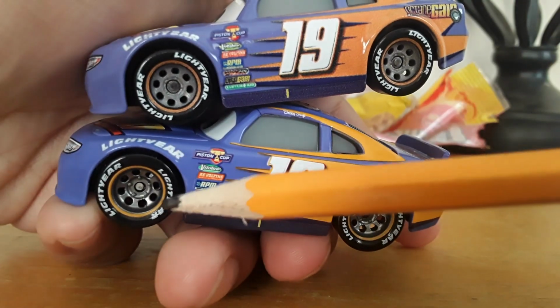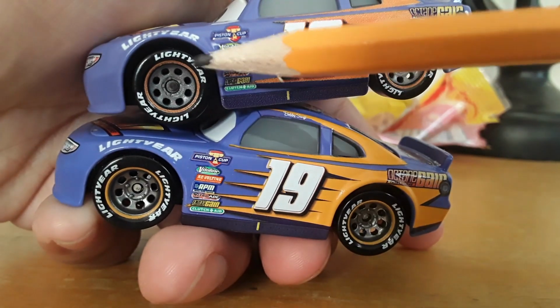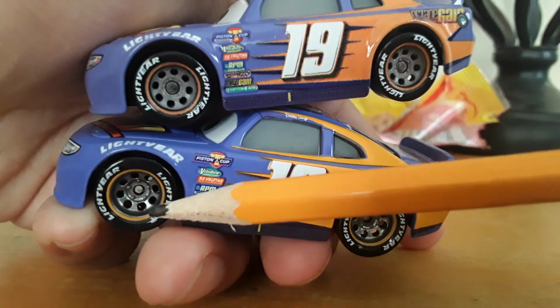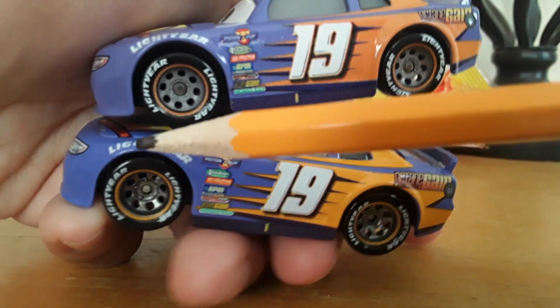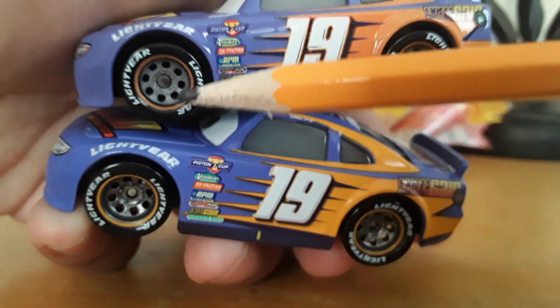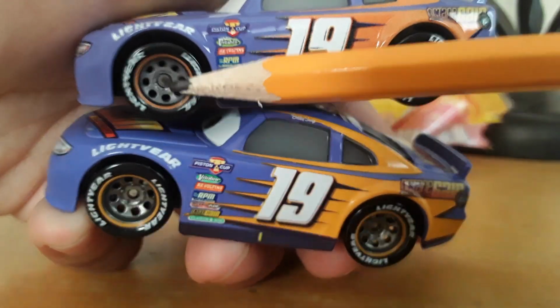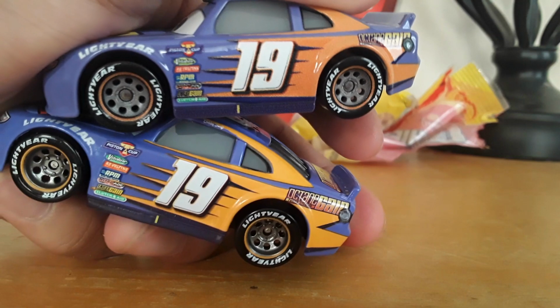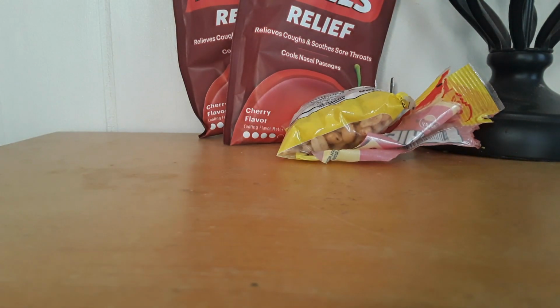You can see silver rims with a yellow trim. Black rubber tires. Gray. I wish they made it metallic silver trim. Gray rims with the orange trim.